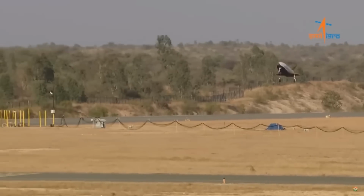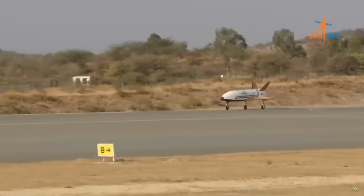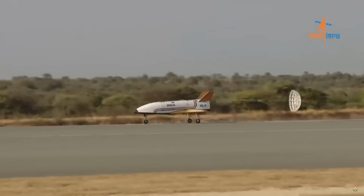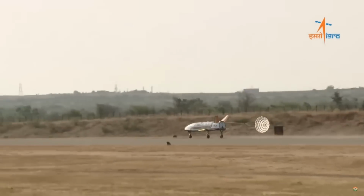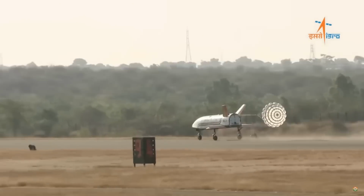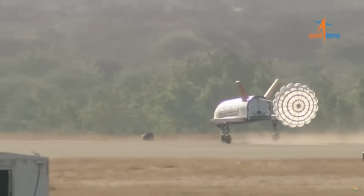So this design looks similar to an X-37. It's got very stubby wings. It gets a lot of lift from the body. It's got a couple of 45-degree rudder-vator type control surfaces. It'd be cool if they actually launched this on a rocket. Hope to see that in space.